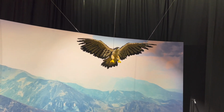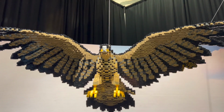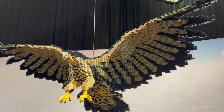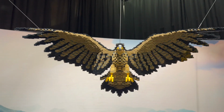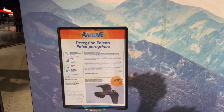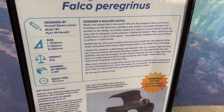And continuing along this trend, we have a life-size Lego eagle as well, or vulture. This is, again, a fantastically built animal. Really does look like something you'll see at Legoland, especially in their nature and wildlife sections of the park. They have these large brick-built animals. So this particularly is a peregrine falcon. So that is exactly what this is.